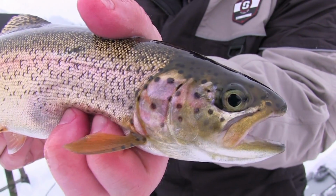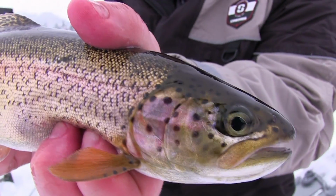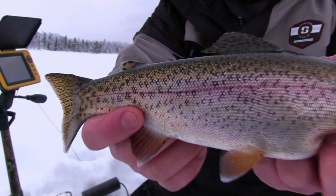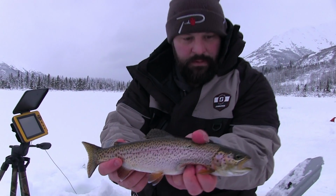Had a couple bombers come in. The smaller of the three took the bait. Hey, this fish took the Rogue Red Fire Brine shrimp. Stuff is working.